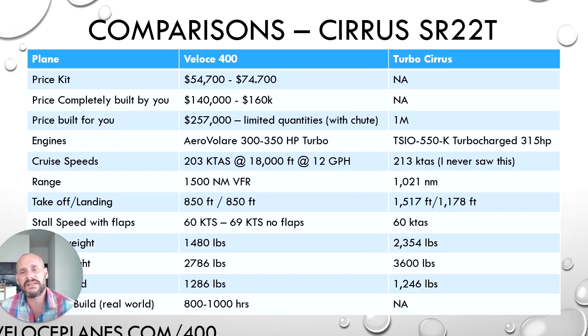Our engine is Aero Volare, 300 to 350 horsepower. We can easily go 203 knots at 18,000 feet on 12 gallons an hour. Right, there's no way in the world. Now, if you bump this up to 15 gallons an hour, you can go 220 knots at 18,000 feet, versus a turbo Cirrus is supposed to say they go 213 knots on 17 gallons an hour. But in my Cirrus, I never saw 213 knots at 18,000 feet. It was 205, so it was close, but in the real world, it just never really got there.